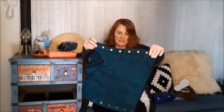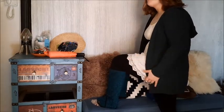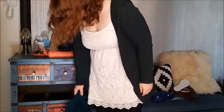Yeah, and then this thing. I don't know what it's called in English, but it's the thing that you wear around your calves, you know, like this. I bought them because I thought they looked cool, and I still think they look cool. I just never wore them. This is also a decluttering video, which is great. I always wanted to declutter.